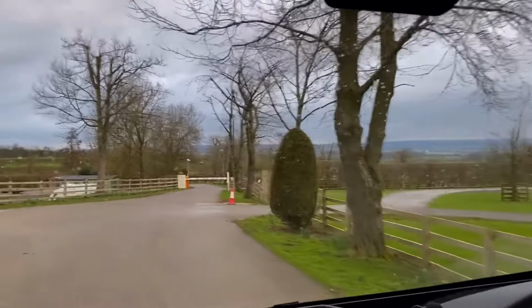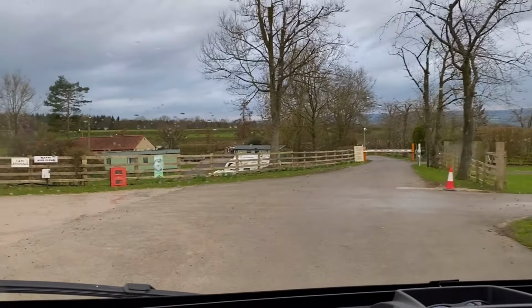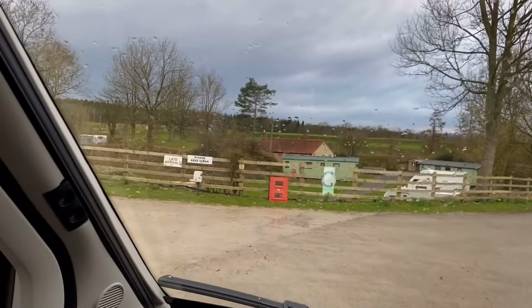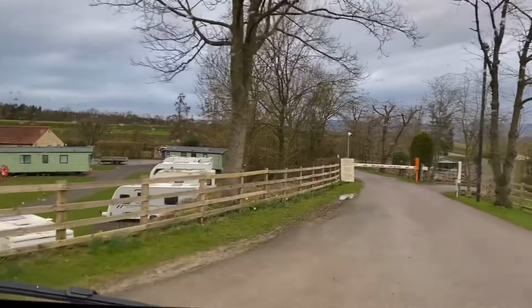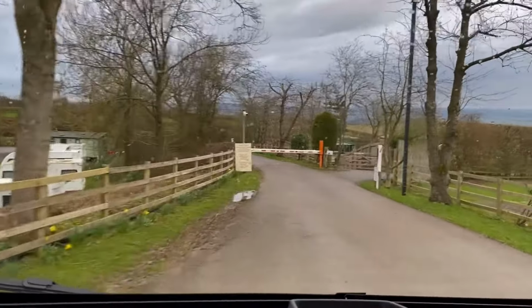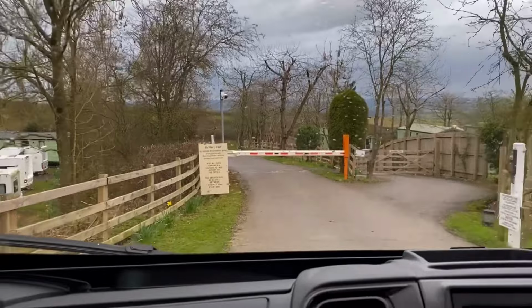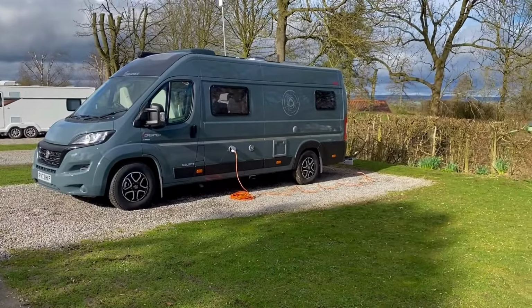Trying to improve on my videoing skills. Well, there's a barrier there, so I assume we go through this barrier, do we? What does this say here now? All visitors, please report to the office. Okay. This is us there, all packed up.